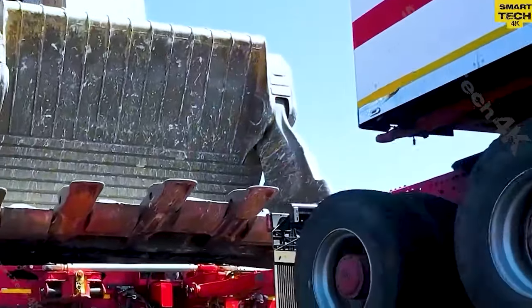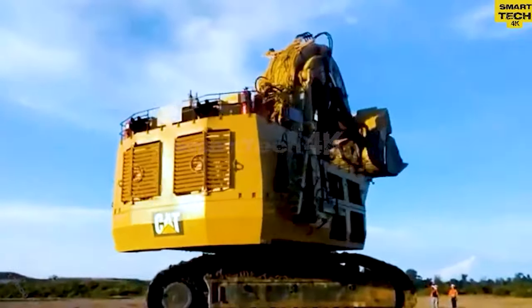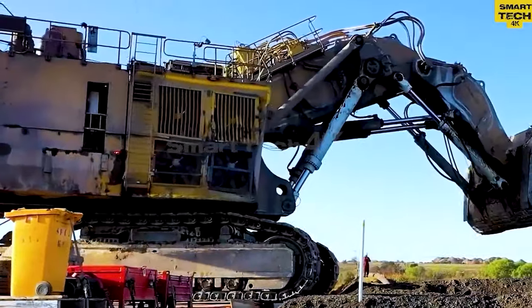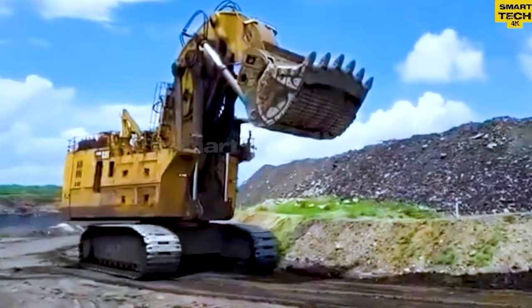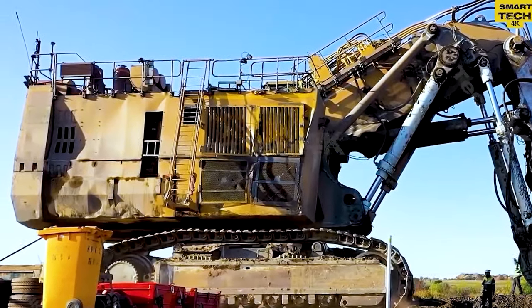The Caterpillar 6090FS can move at a speed of 2 kilometers per hour. With an operating weight of up to 811 tons, a maximum digging force of up to 3,630 kilonewtons, and a bucket capacity of 42 cubic meters.